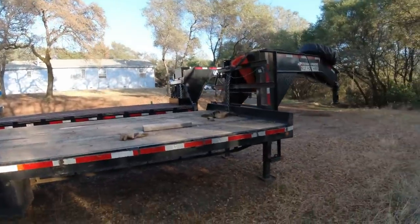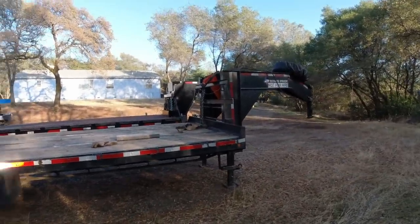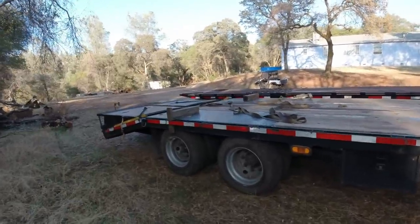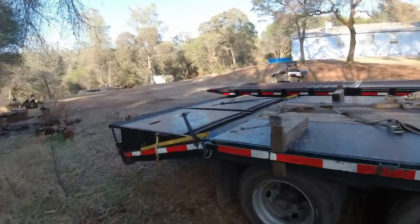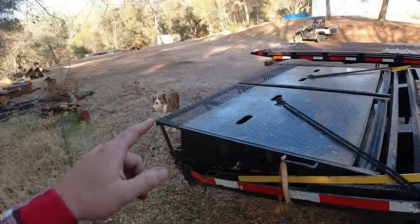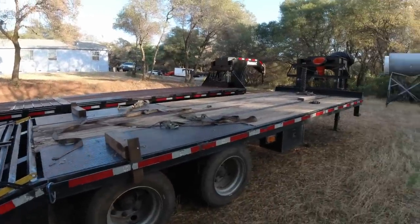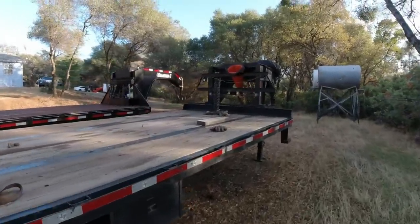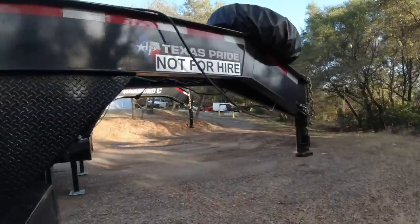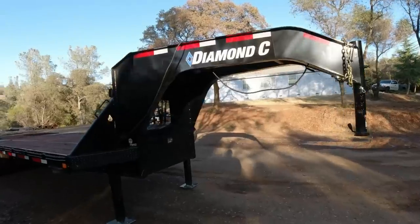I'll start off with Old Faithful here. My first trailer was a 2017 30K rated Texas Pride gooseneck. It is 20 foot plus 5. It's got 20 foot of fixed decking and 5 foot of dovetail. It actually stretches out with my extensions to 26 feet of usable deck space. This has been a pretty good trailer. No real complaints about this thing other than it's really heavy. But there's always room for improvements.